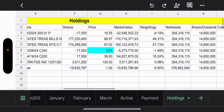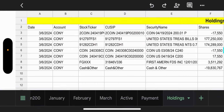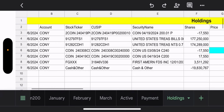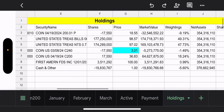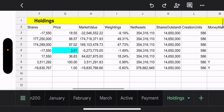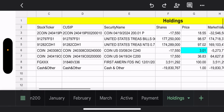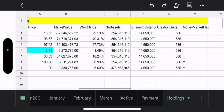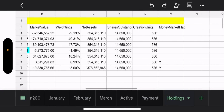Nothing else new. They did add, they also have now this money market, FGXXX. I don't think CONY had it yesterday. I think TSLY and MSTY had it, but I guess that's going to be a thing now, to have a money market fund along with the United States Treasury bills, making you interest, which also represents the collateral that they sell calls on. So, yeah. Okay, that's it. That's it for CONY.